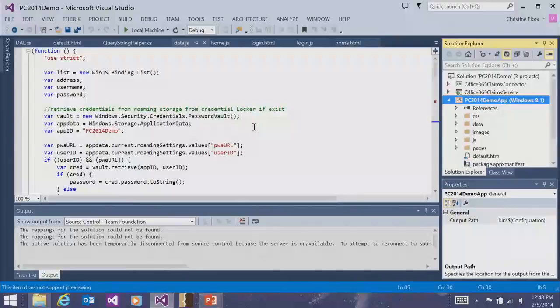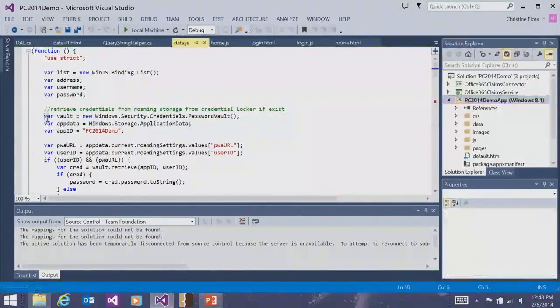First off, though, I don't want to be storing my password anywhere that can be hacked or things like that. Windows 8 actually has a notion of this password vault. So as a developer, I can choose to store that credential. Once you put it into my app, I store it into the password vault. And that's what you're seeing right here. I have stored it out in the password vault, and now I'm going to go and get it. And everything happens in this data.js to go get the data.